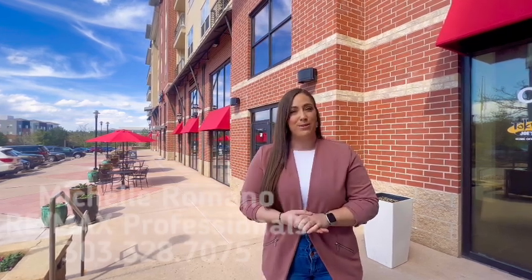Conveniently located in the Denver Tech Center, you have shopping, restaurants, entertainment just outside your door. Don't miss out on the opportunity to make this your own.